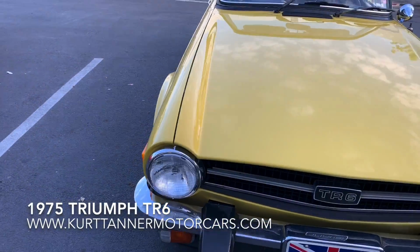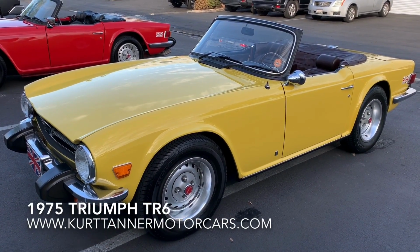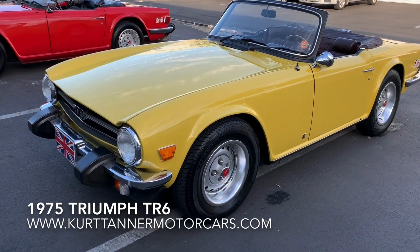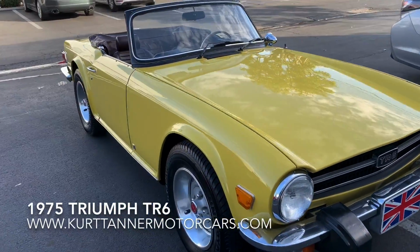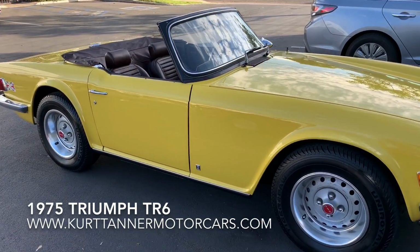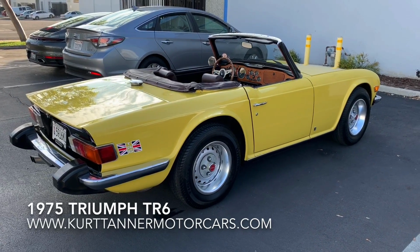So, 1975 TR-6, Mimosa on Chestnut, black top, 4-speed with its factory overdrive. This is a factory fitted overdrive car. Disc wheels. Excellent running driving car, no issues whatsoever. Just goes down the road absolutely like it should. So it's really well sorted out, really well dialed in, nicely restored not too long ago. And it's for sale right now on our website, www.kurttannermotorcars.com.